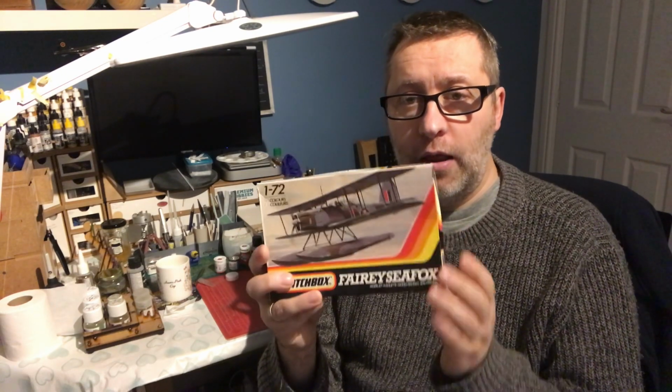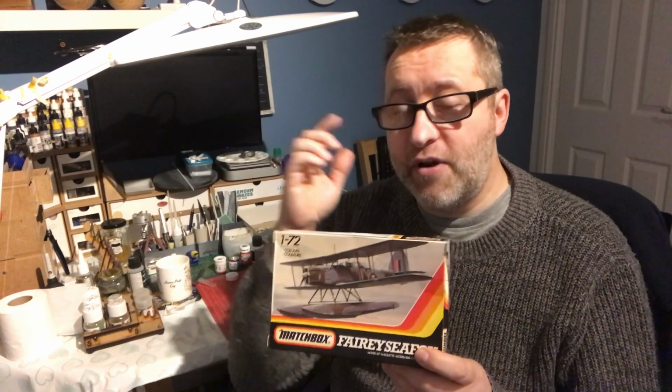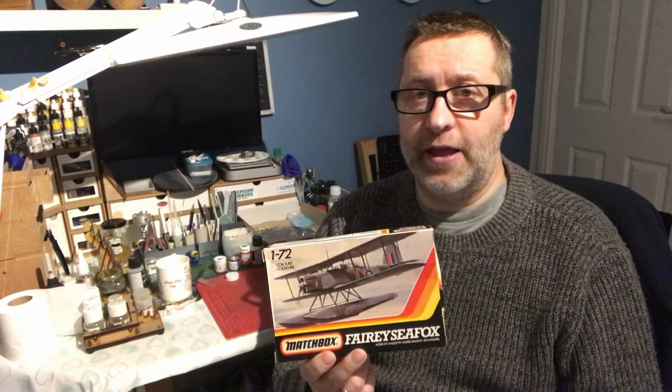Why this one? It's Fairey. I used to work at Fairey, and because of the way my brain works, I want to build all the Fairey aircraft that I can get as a model kit. So without further ado, let's have a look at these two Matchbox kits.